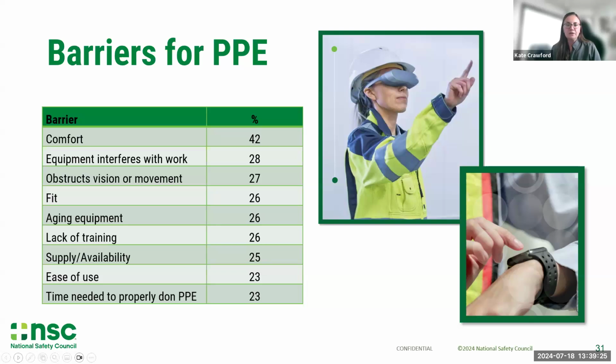But then if you look at these others, it interferes with my work, it obstructs my vision or movement, fit. We know that's a continuous issue for PPE in the workplace, especially when we have a diverse workforce. Aging equipment, lack of training, supply, all these things. And I just want to point this out because a lot of these barriers, if not all of them, translate to barriers for safety technology as well, especially for any wearable technologies.